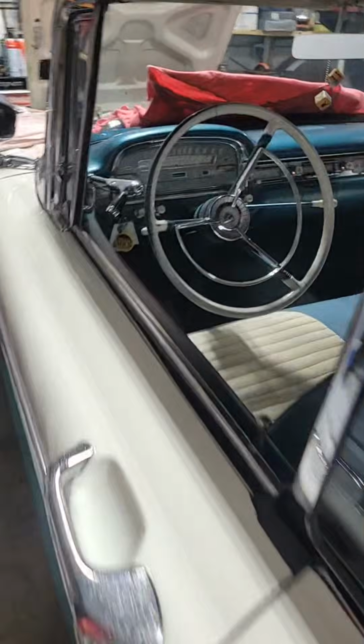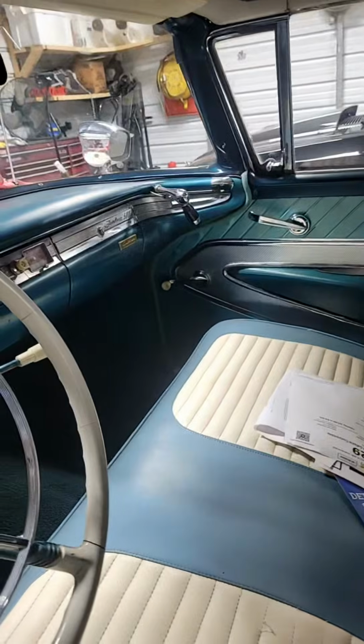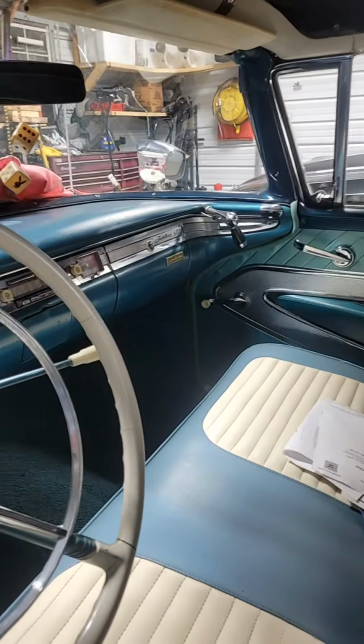But I mean, it's a cool car. Don't get me wrong. It's a cool car. The spotlight mirrors, I think, are probably the coolest thing.